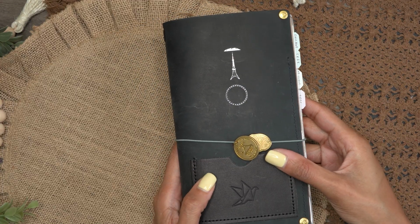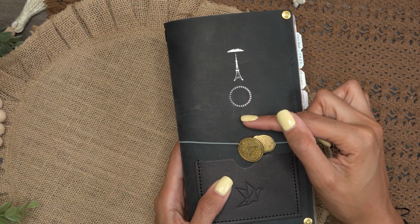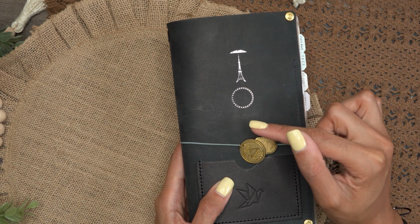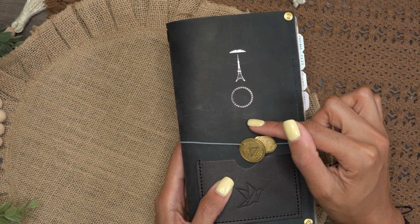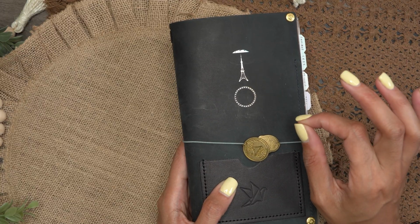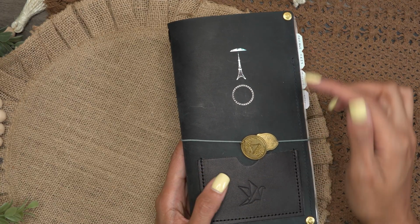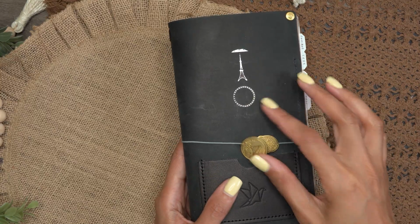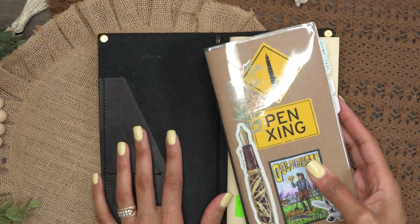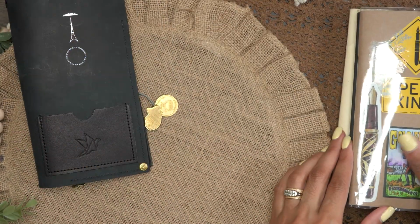It has been customized by myself. I took out the other icons that were on this cover initially just with an eraser and some leather conditioner. Super easy. But then I sent it to Baumkuchen for some customization, some rivets, some pockets, some stamping. But inside, in a pocket, these are my travel and life inserts.